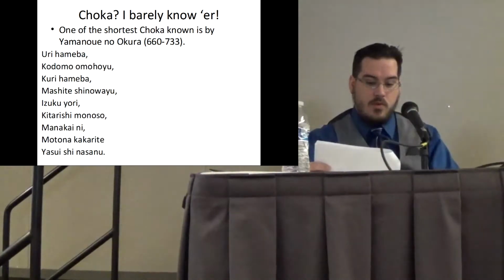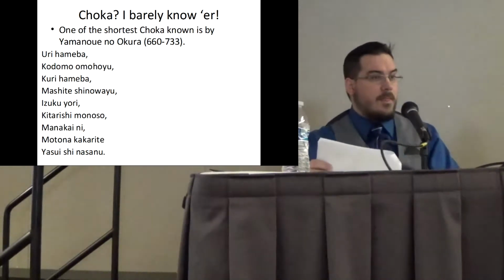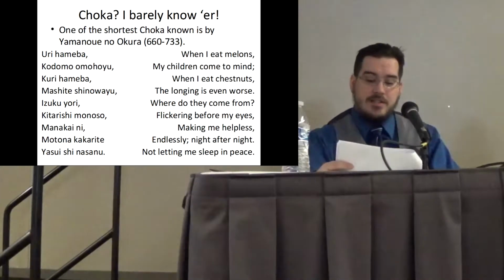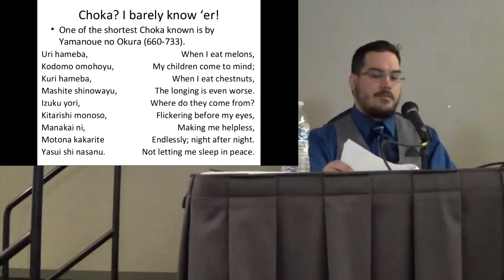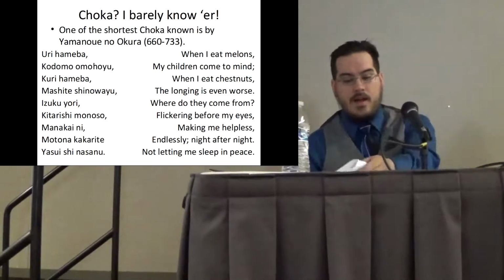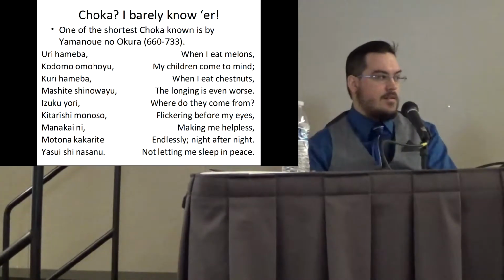Uri hameba kodomo omohoyu, kuri hameba mashite shinobayu, izuku yori kitarishi monoso, manakai ni motona kakarite yasui shinasanu. In English: When I eat melons, my children come to mind. When I eat chestnuts, the longing is even worse. Where do they come from? Flickering before my eyes, making me helpless, endlessly, night after night, not letting me sleep in peace. He wrote it while he was traveling. He missed his children. But that is a choka.